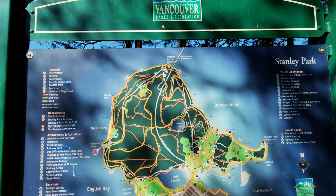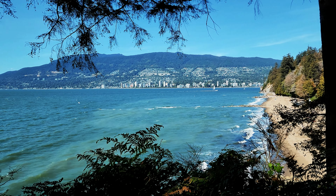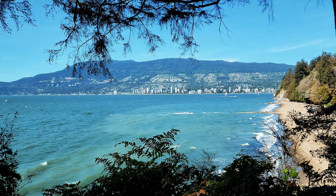Next stop is Stanley Park, which is a pretty big park here in Vancouver, and it's really pretty. So you drive through, there's lots of little stops along the way. I think we are at Prospect Point right now, but we're going to be making multiple stops along the way. Just gives you really pretty views of the city, the waterfront, that whole area. So definitely a very popular attraction here in Vancouver.